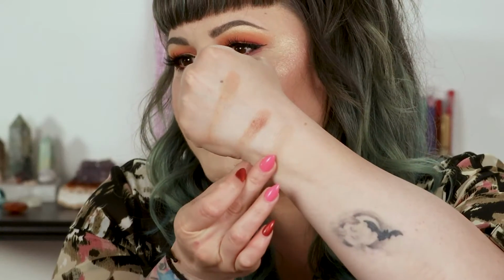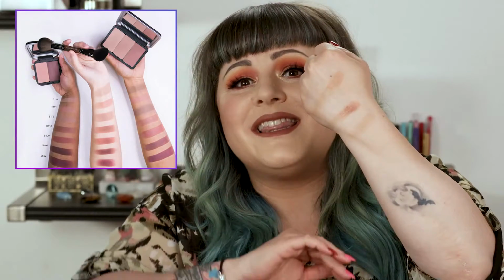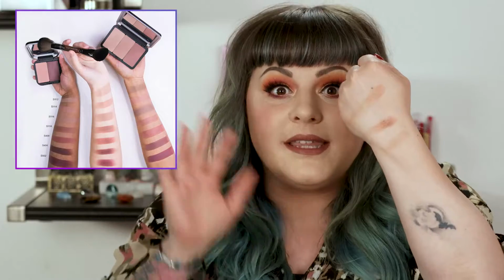This Makeup Forever contour shade is my main go-to. I am obsessed with this color. It's their Artist Face Color S112, and it is super cool. You can see it in comparison to the bronzers. Makeup Forever has the best shade range of contouring that works for every skin tone. Seriously, they are the best.